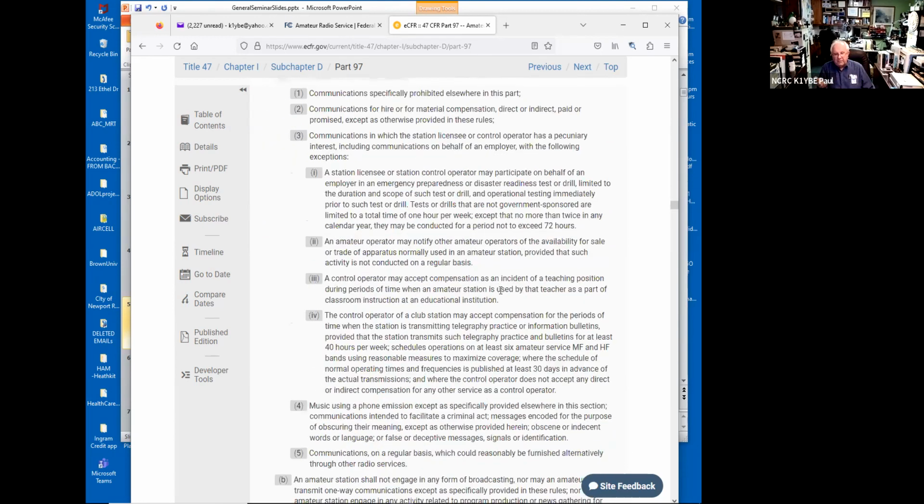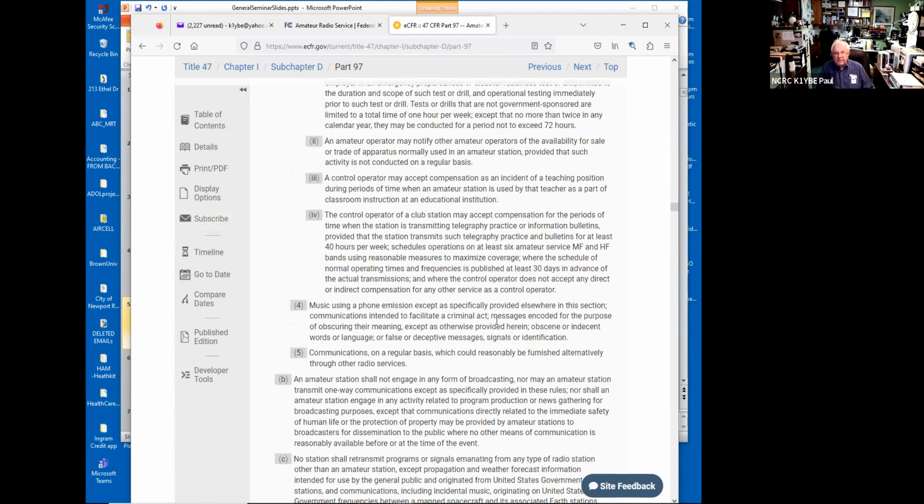It's quite readable. Here's the case on music. Music is a phonic emission. That is, it's a voice signal emitted from your radio, except as specifically provided elsewhere in a section. Communications intended to facilitate a criminal act, encoded for the purpose of obscuring their meaning, and otherwise provided obscene and indecent language, false and deceptive messages, signals, or identification. This is what you're not supposed to do.